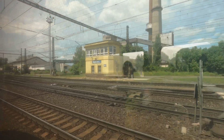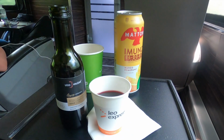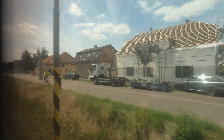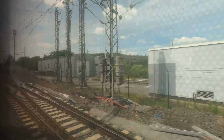At Nymburk we recrossed the River Elbe to travel south to rejoin the main line. Wine in a paper cup, classy. And we finally rejoined the main line.